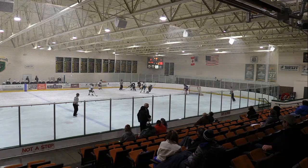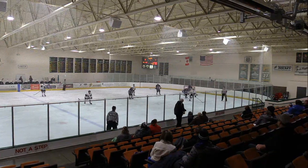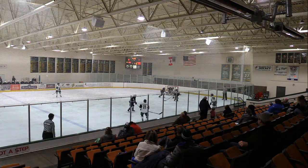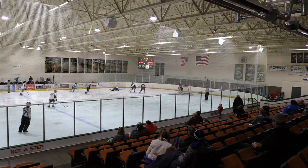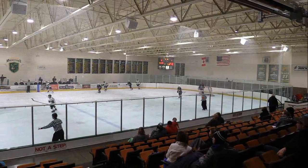Face-off won by Sioux City to the top to Woodbury. Woodbury takes a shot that gets blocked in front by Kansas City. Bradshaw will get it. Woodbury takes a shot right in front. Saved by the goaltender there for Kansas City. Held in by Sioux City. And Kansas City will clear it down the ice.